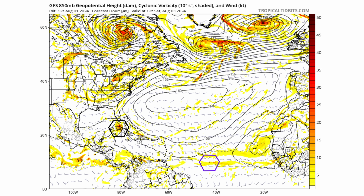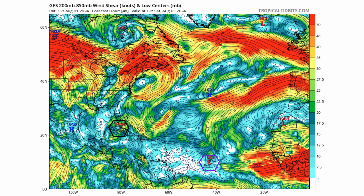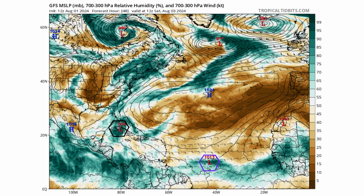So as we go 2 days from now to Saturday, August 3rd, the black hexagon is moving just to the north on this model run of the coastline of Cuba. Our purple tropical wave is still in the main development region, but NWS 97L in black has a fully enveloped upper level ridge overhead, meaning it's got a protective low wind shear environment, and its moisture bubble will be protected from the Saharan air layer that's surrounding the area.